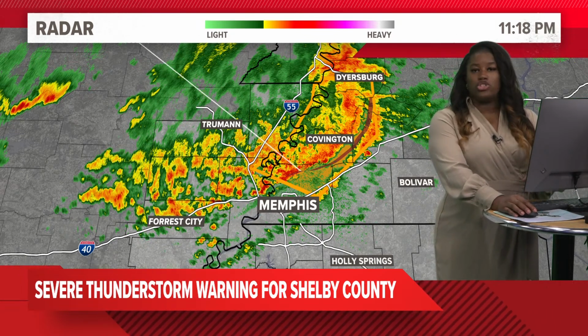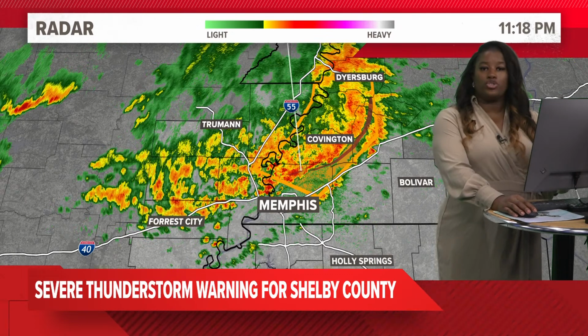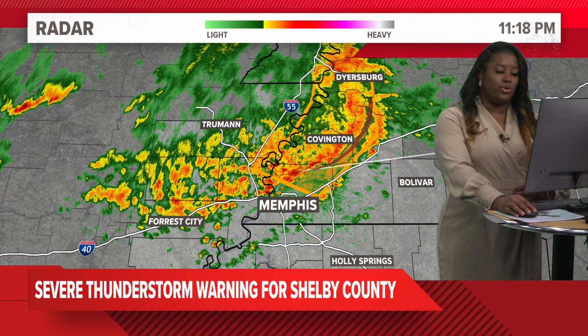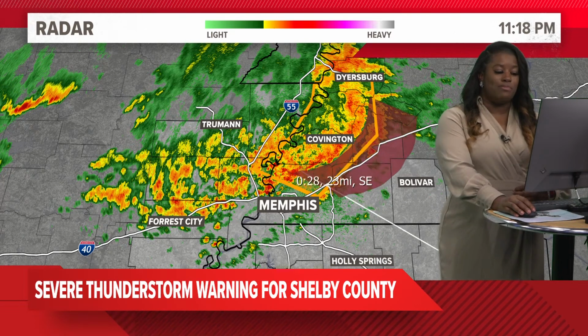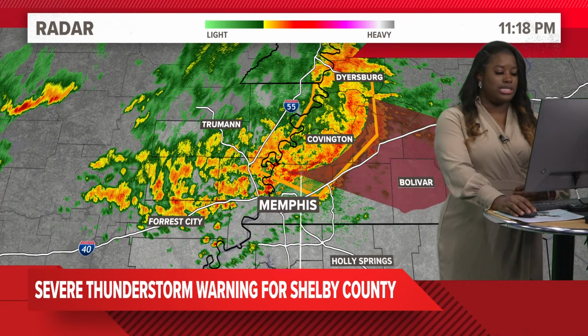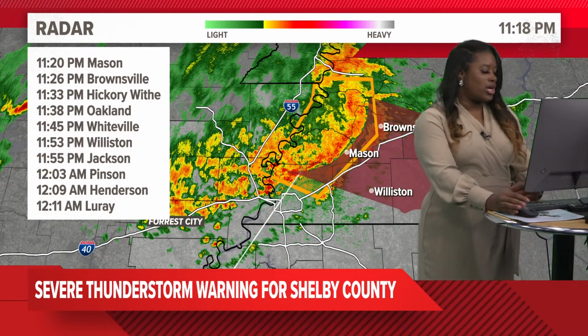And if you're just joining us, there is a severe thunderstorm warning for Shelby County and other counties in Tennessee. So some of our Arkansas counties have been trimmed back, but this is all for that same system that we've been watching very, very intensely. So here's the latest storm track on here.